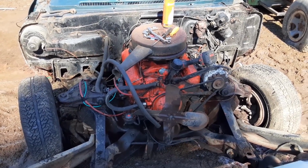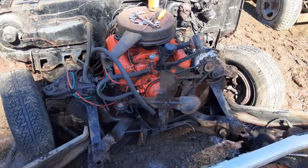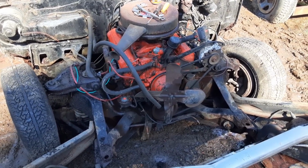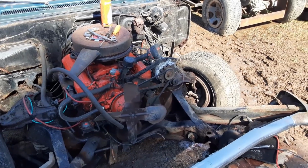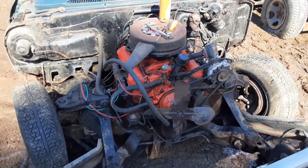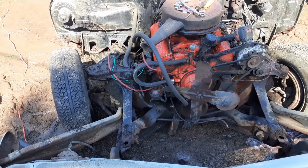Alright, there we have it. Got the front clip off. That'd be easier to get to the 283 now and pull it out. Not that I have to take the front clip off to pull an engine. I've done it without doing that many times, but it sure does make things easier.